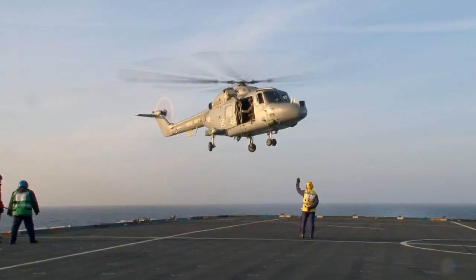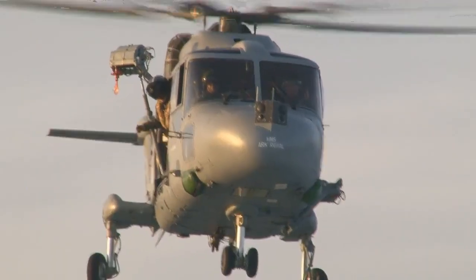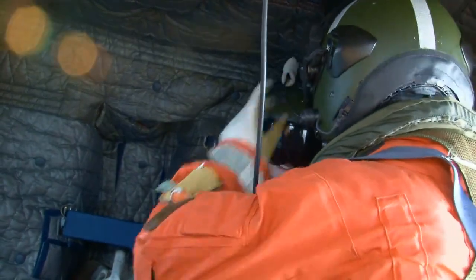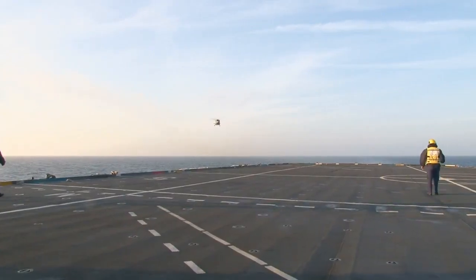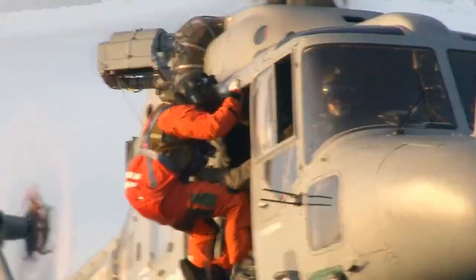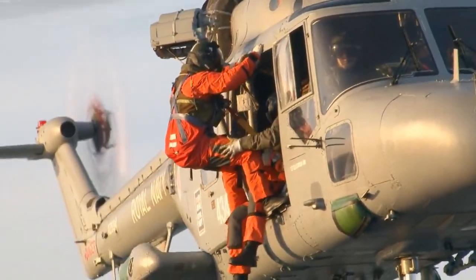The Westland Lynx is one of the fastest helicopters in the world, but in these situations it's a very sensitive machine and requires great pilot skill. Next test is to put them both back safely on the flight deck. It's a more difficult procedure because they're fighting the helicopter's downdraft. With the winch load heavier, the helicopter's downdraft is fiercer. Gareth has to get the timing right so they both touch down safely.